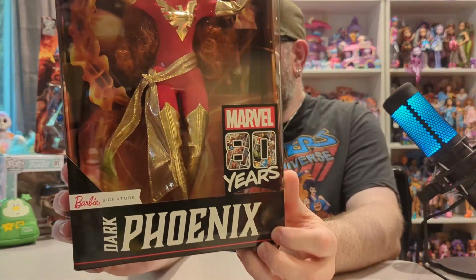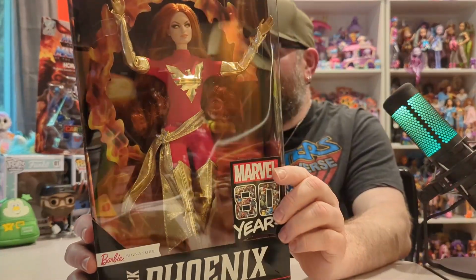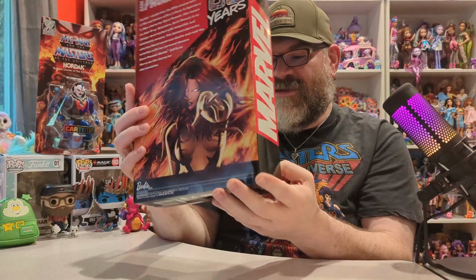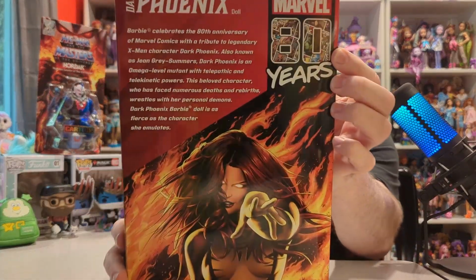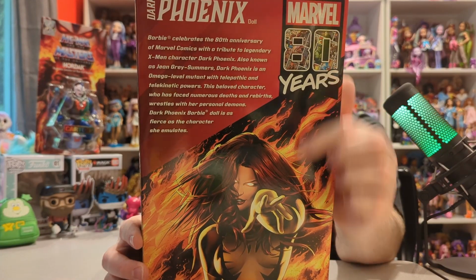He sent me this Phoenix signature Barbie. Unfortunately, the box is damaged down here, and I don't know if that happened in shipping, but I probably will unbox her because this is an amazing Barbie, and I have to get her out of here and see what she looks like. This was part of the 80 years of Marvel, and it has a whole little blurb on the back if you want to pause and read that.